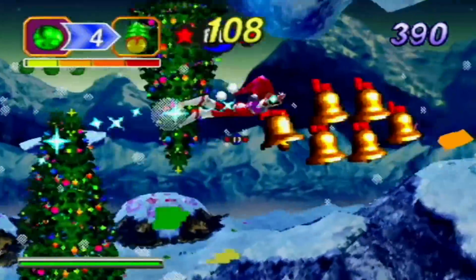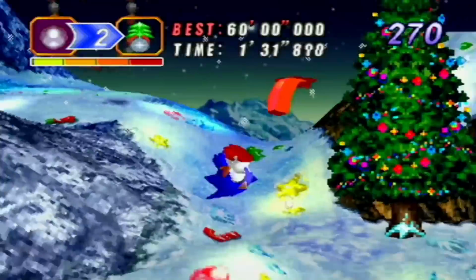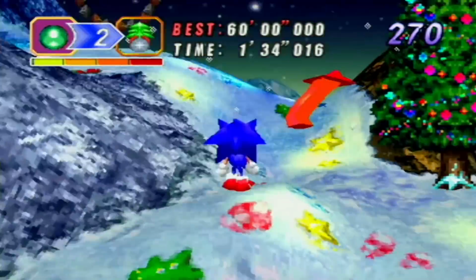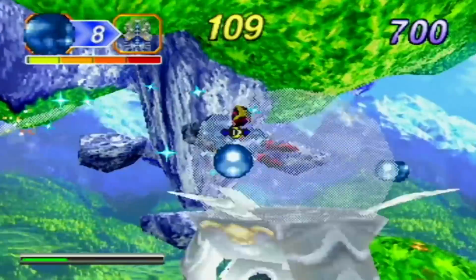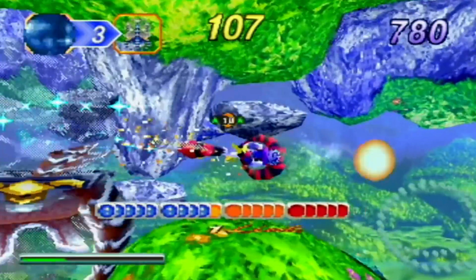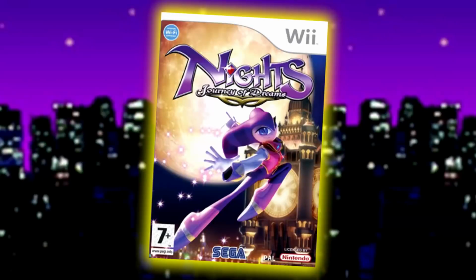As great as the HD remake is, I'm still gonna go with the original. I'm sorry. Because Christmas Nights did not need to go this hard. It probably didn't even need to bother with the trailer, there is a standard NiGHTS sampler out there, but they not only gave you a taste of the full game, they tease out what the future could have held if NiGHTS 2 was ever a thing. We'll talk about the Wii game another time.